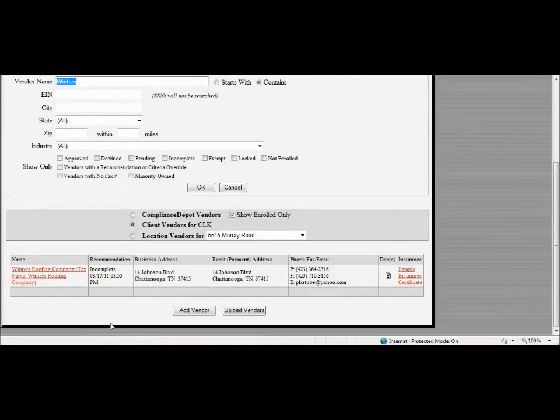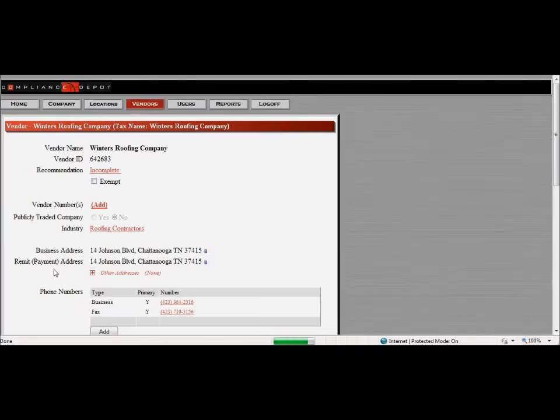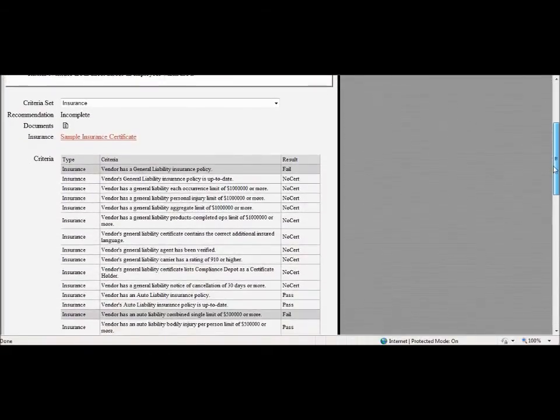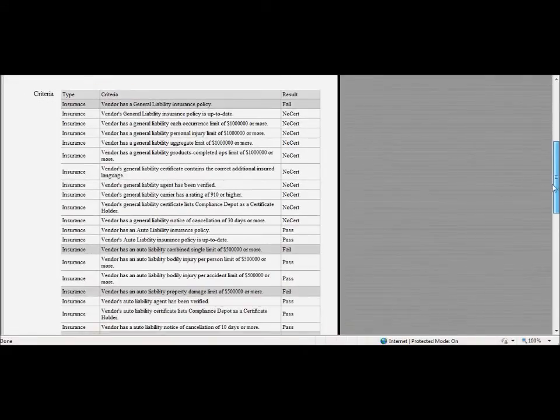Now, there's a lot of reasons why they could be incomplete. Before you start requesting insurance certificates or trying to guess what could be holding them up, or if you have the vendor in front of you and he doesn't understand why he's incomplete, telling you that he sent them everything they could possibly want, you're going to click on their name in red and then click on the recommendation, incomplete. It will bring you to a screen, and on this screen is every result for every criteria that we require.